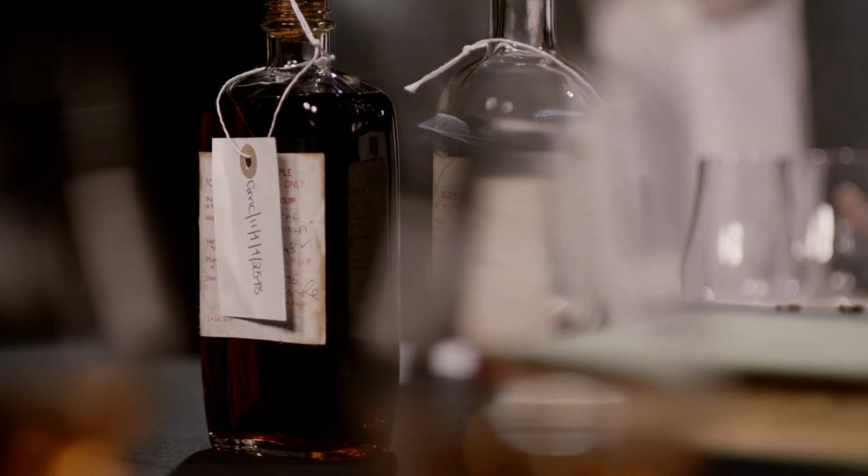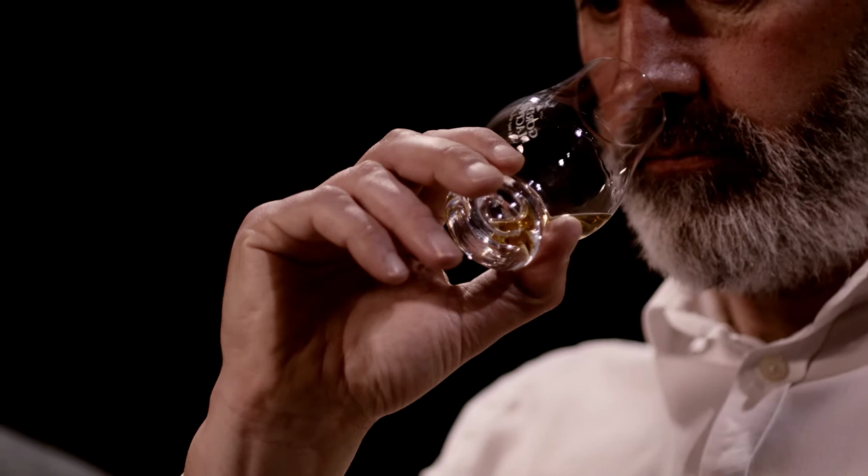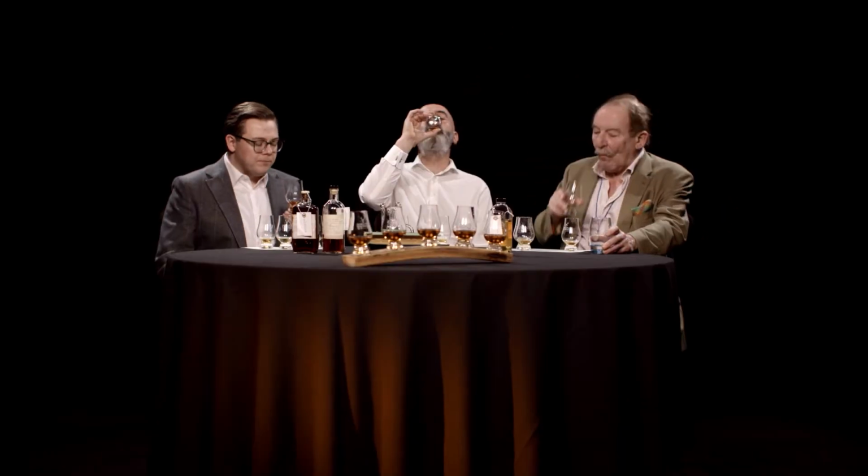Right, where do we start? We should start with the youngest one, I think. This is lovely, I must say, I wouldn't have guessed it to be only 15 years old. And I'm getting a lovely, it's like Straven toffee, which is a sort of tablet, you know, tablet toffee. Nice creamy mouthfeel. I tell you what, I'm getting treacle toffee.